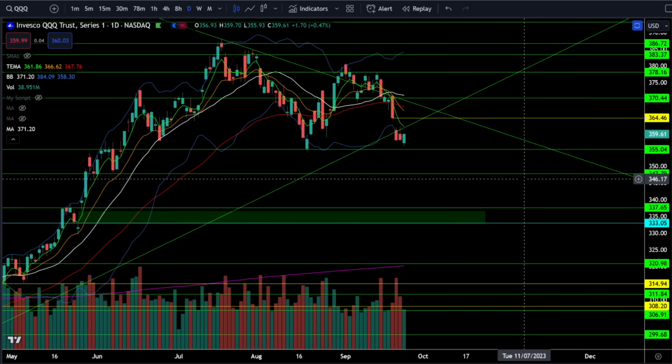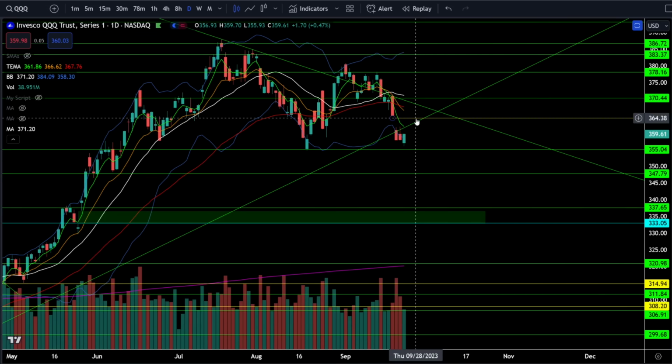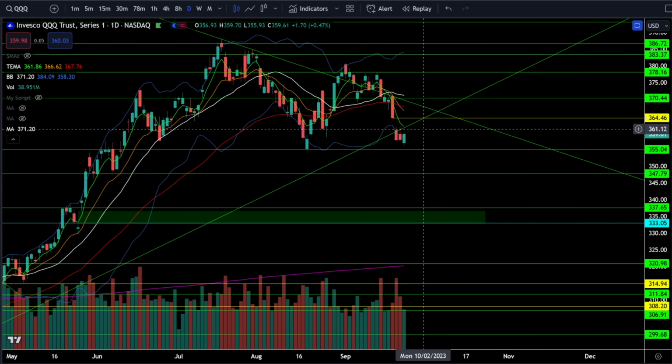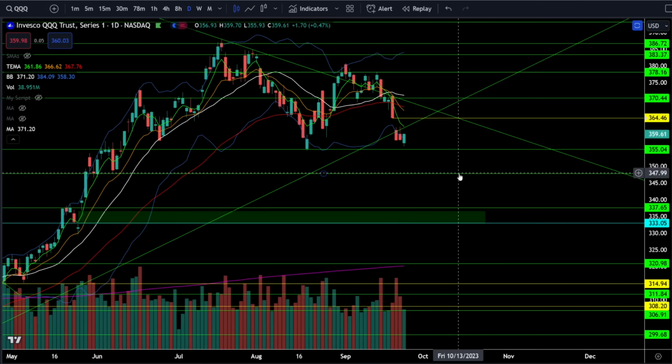On the NASDAQ 100 triple Qs, we were up 0.47% today, and just like SPY, we opened outside the lower Bollinger Band, so we were extremely oversold, which means we're likely due for a bounce. And from here, it's going to depend on if we can bounce to fill the gap and then start making higher lows, or if we're going to get a lower high into the next lower low and continue to the next leg low at 347.